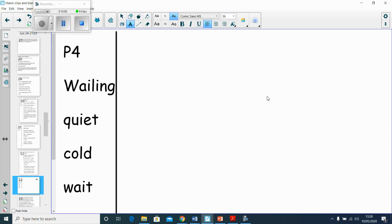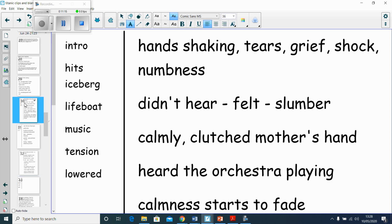And our last paragraph, which we're going to wait to plan till tomorrow, is the wailing, the screaming, then the quiet, then describe the cold and the wait to be saved. So by the end of today, you should have your 4 paragraphs planned out with a little bit of detail on this side of what you are going to include in them. And we will come back tomorrow to plan a little bit more.